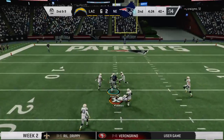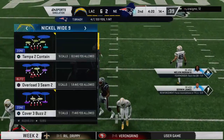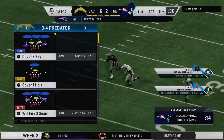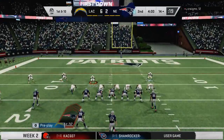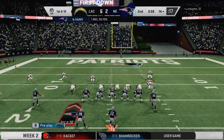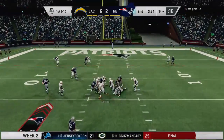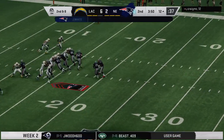Brady's throw there complete. And all the way inside the 15 before they drop him. And he's brought to the ground with another first down at the Chargers' 14. I think it all came together there. In-breaking route, drove it with excellent pace. Money throw right there to move the sticks. They'll run with White.